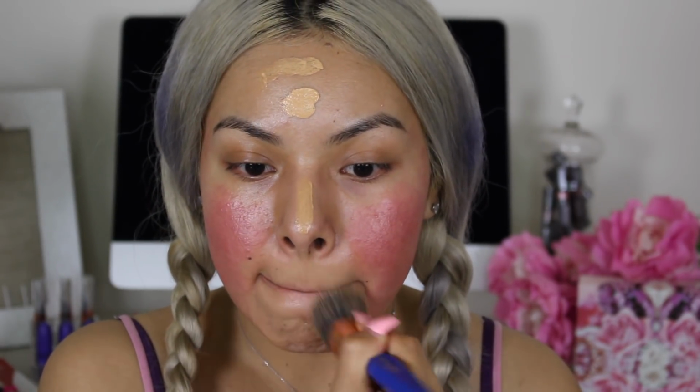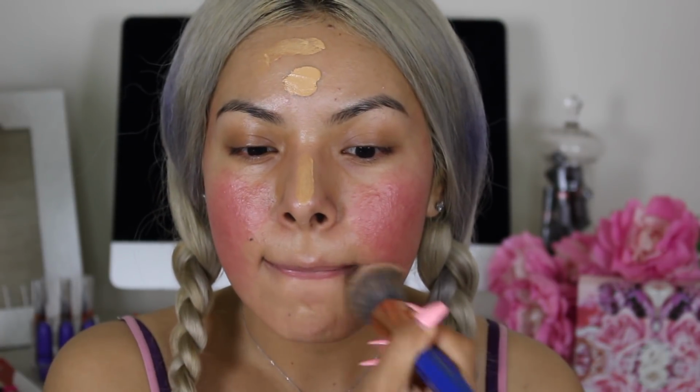And we're just gonna go ahead and take my Fix Plus in Gold Light and just wet my brush a little bit. And then we're gonna take the LA Colors foundation. And we're just gonna put the foundation right on our T-zone where I don't have my flare-ups. I think I might have used a little too much. And we're gonna start off, and we're just gonna keep it in those areas.